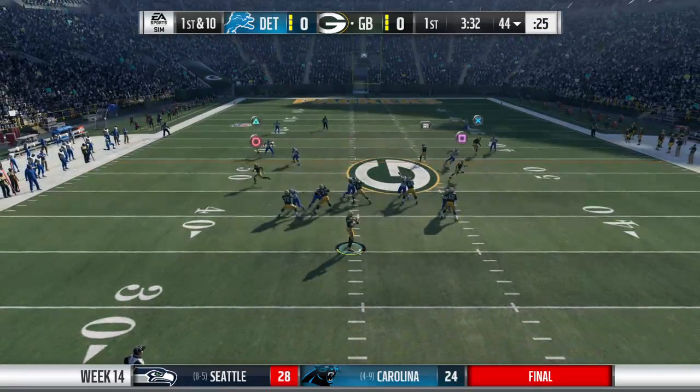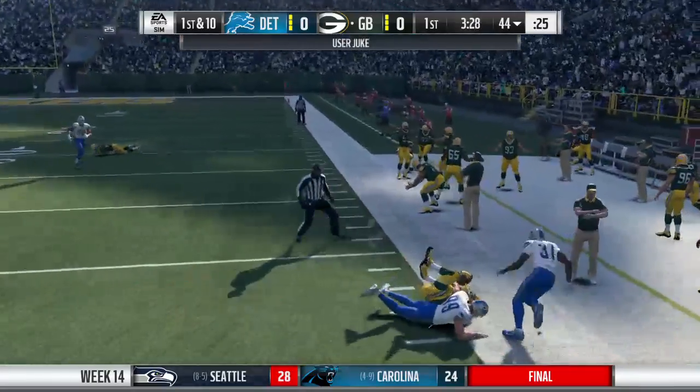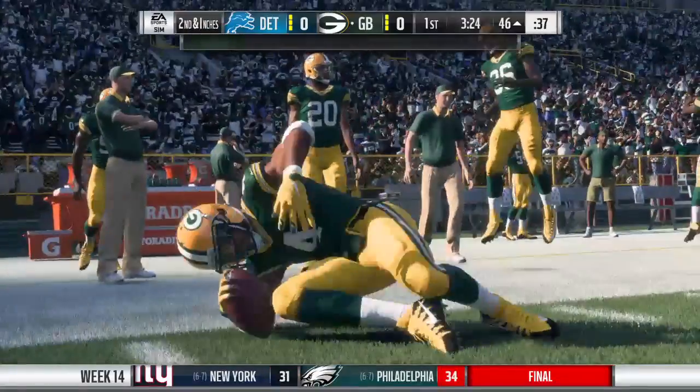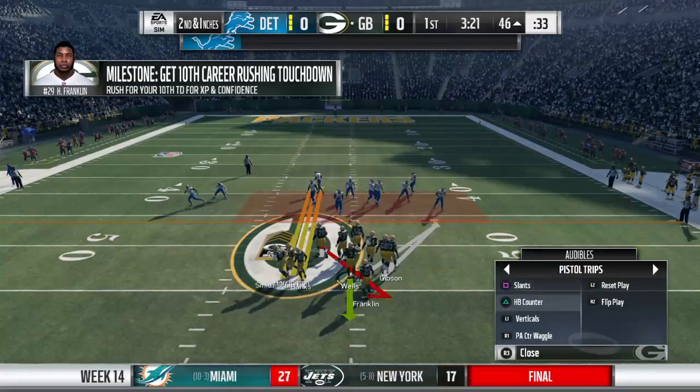Throwing on first down. Wells. Throwing right, and that's complete. They showed off a nice juke of the defender before the next wave could bring him down. 10 yards on the pickup there, and it'll be 2nd down.